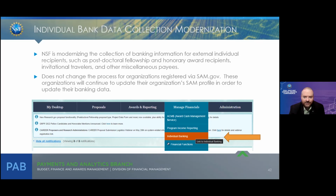However, we do issue some awards to individuals such as postdoc fellowships or honorary award recipients. We might also invite folks to travel on behalf of NSF, or there might be some other miscellaneous payees that are receiving a cash prize. This module called Individual Banking will be visible on research.gov, but I bring this up more so as to avoid confusion. We've already gotten a few questions where people mistakenly think they can go in as a SAM organization and try to update the organization's banking information via this portal.